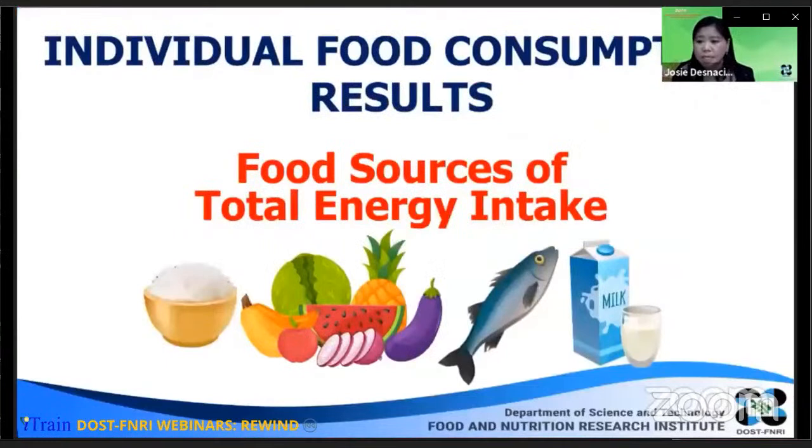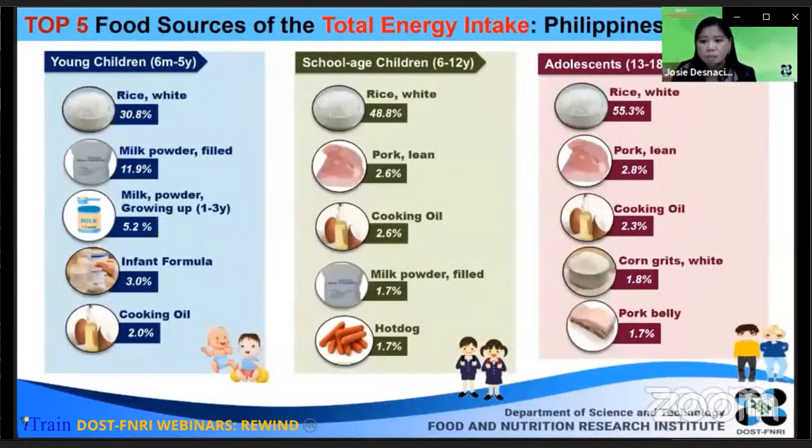Now let's take a look at the food sources of total energy intake. So this top 5 food sources was based on the percent contribution of the food intake to the total food intakes. So as we can see in the slide, among children and adolescents, rice, which is the primary staple food of the Filipinos, was the top food source of total energy intake. So aside from rice, milk was included as a top food source of energy among children 6 months to 5 years old. Among school-age children and adolescents, aside from rice, pork, cooking oil, and corn grits were included in the top source of total energy intake.